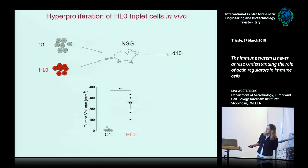And when we injected control cells, they didn't grow at all. And when we injected the cells from the triplet that have not yet developed Hodgkin lymphoma, they grow a lot, actually, and form large tumors. And we could also find blood vessels in the tumor, suggesting that they had angiogenesis.